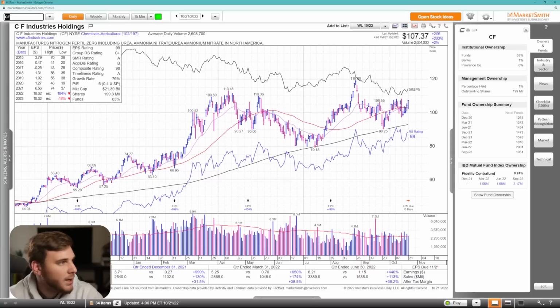So let's go on to the next one, CF. In the chemical space, we've got a potential pivot right through this area. We're a little bit choppy here, but we'll have to see what happens. Nice volume recently on this move up, and a super strong prior uptrend here, and great estimates for 2022.